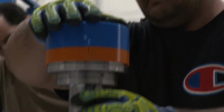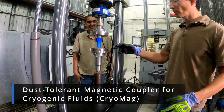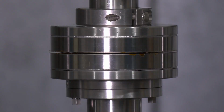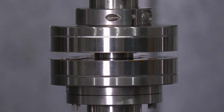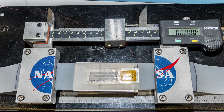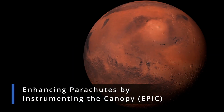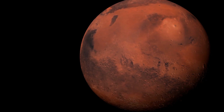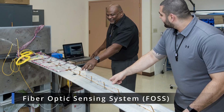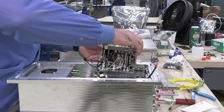An early career initiative project team is researching how magnets can be used to attach and release cryogenic fuel lines and withstand the dust in the unforgiving environments of the Moon and Mars. Another early career initiative project team is testing highly elastic strain sensors to aid in the design of supersonic parachutes used for Mars exploration. This year, fiber optic sensing system researchers continued Armstrong's support of heat shield development.